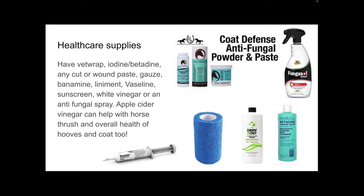So this is really, really important. Healthcare supplies. Healthcare with horses is very, very important. So, here are a couple things that you're gonna need.